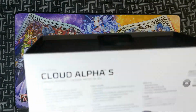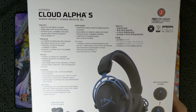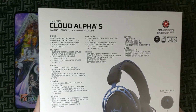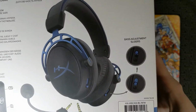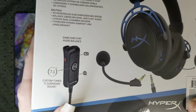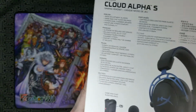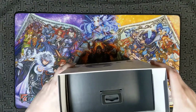So, gotta say, the box is pretty well built. It's got a 2-year warranty, but it holds up so well. I don't think there's gonna be any issues with it. As you can see here, there's bass adjustment sliders at the bottom of each headset, so that'll be nice. For games that are too low or too high in bass, it'll be nice to switch this over. So, let's open this up and take a look.